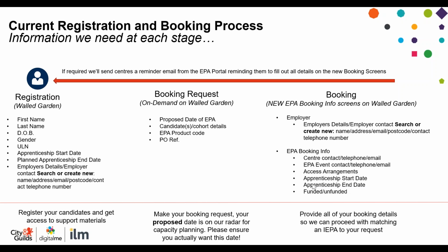So you make your booking, then you go and find your booking again, and you have to fill in the additional 2 tabs showing the employer information and the EPA event information. And again, you'll get a copy of these slides that you can refer back to, to make sure that you've got all the mandatory data at hand before you go ahead and make a booking.